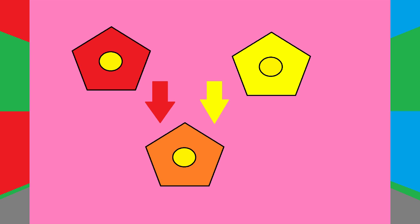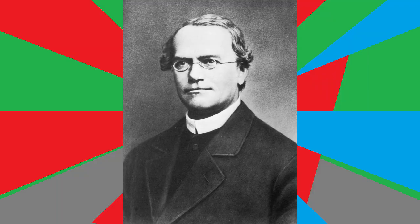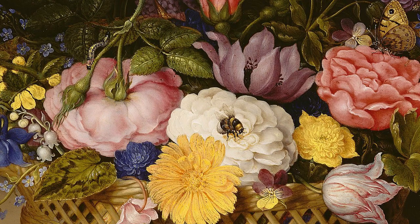Before Mendel came along, people used to believe that organisms would combine their traits and offspring would be a mix of both parents, such as red mixing with yellow giving you orange. Gregor Mendel, living in a monastery as a monk back in 1856, noticed something interesting about plant generations. He did experiments from 1856 to 1863 with all sorts of plants in the monastery's massive garden.